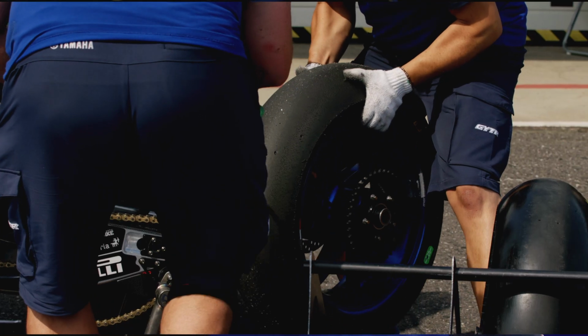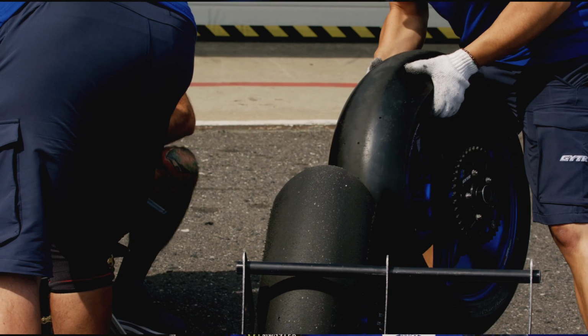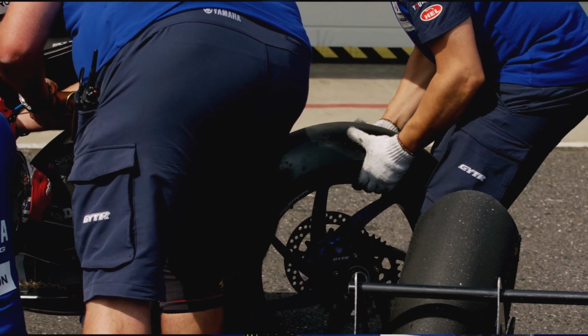Basically my role in the pit stop is to put the rear stand and change the rear tyre. I stay behind, so I pull the rear spindle and I put it back when the tyre is ready, and I also check the clicks in case I have to remove clicks or add clicks. That's it.